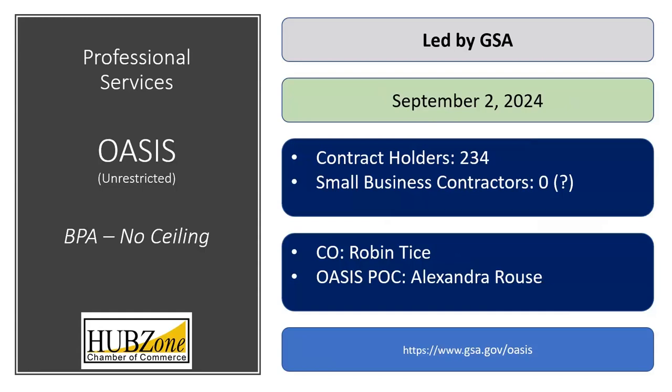Keep in mind that OASIS and OASIS Small Business are rated best in class here in professional services, as well as in the IT and human capital categories. Do your research to see which subcategories are relevant.